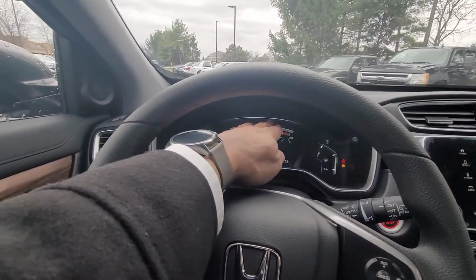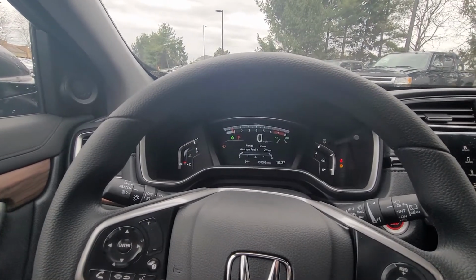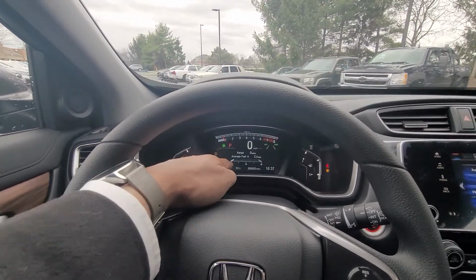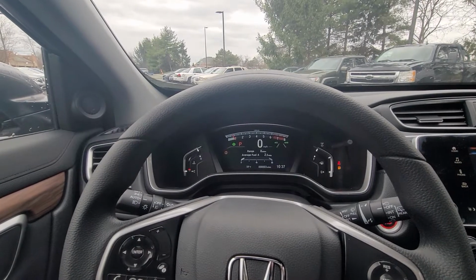Your bezel right up here turns white when you're not doing anything. Now, if you're being economical, it turns green. And so as you press on the gas pedal, it fades to white. So you can use your visual cues along with your sliding range right here and really get an idea of getting good MPGs.